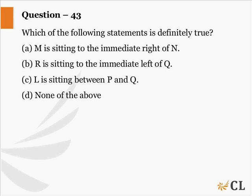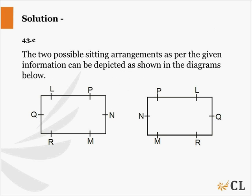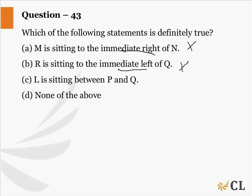So what I am saying is, no statement which gives you right or left of this person can be right. That means these two statements have to be false only. Now third is saying L is sitting between P and Q. So L is sitting between P and Q looks okay in both the positions. So this is the right answer. So are we clear with these three parts? 41, 42, 43? Right.